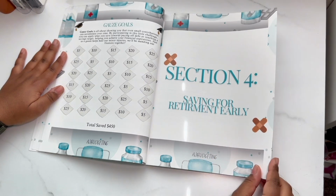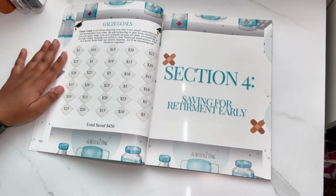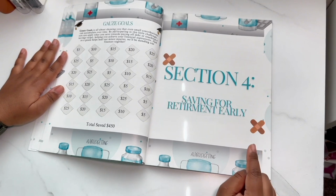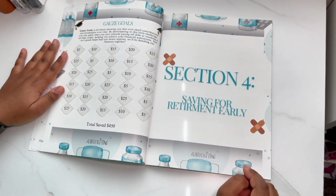Saving for retirement in section 4. This section, and I think the home section, is the longest, and you will see why. I wanted to set you up for success, but I'm also implementing these tools in my life as well. As I am now 30 years old, you'll see the recommendations.